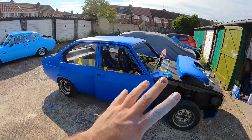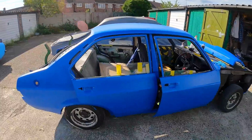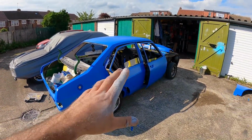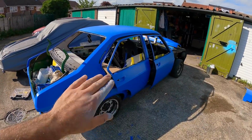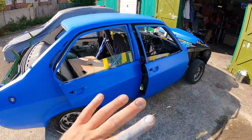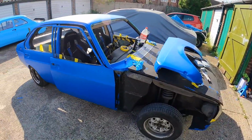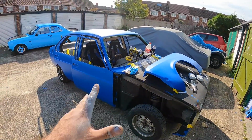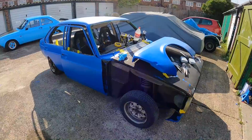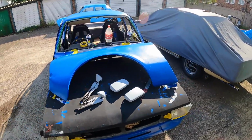Now, the last time you saw this car on the channel, I'd primered up to the swage lines. Basically, I'd primered everything that I could without ripping the windows out. And then I came round a couple of times on my breaks from work and took all the windows out and did some grinding away of any rust that I didn't get around to doing before when I went around the car and de-rusted it and coated it in red oxide.